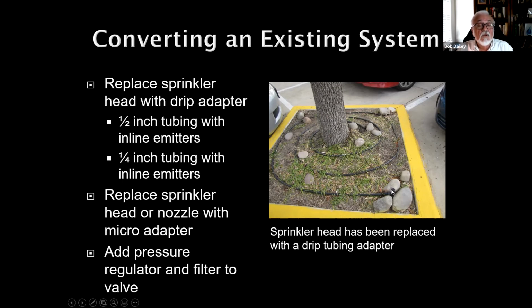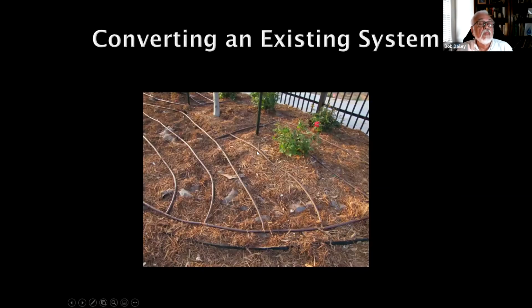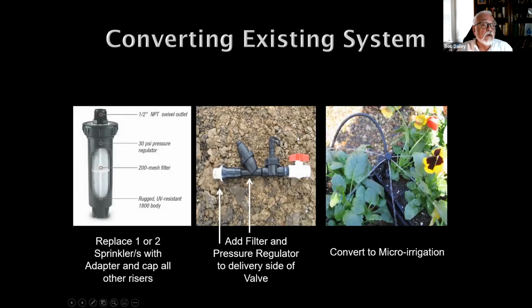Here, the sprinkler head right here has been replaced with a drip tubing adapter, and there's a pressure regulator built into this little head right here. What I've done is I've taken out the guts of that sprinkler and put in a replacement that actually is a drip head, and it will circle this tree and put water down. So this is converting an existing system.